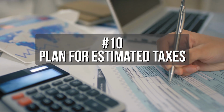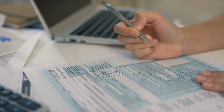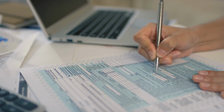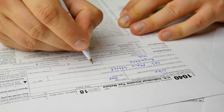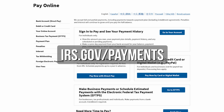Number 10, plan for estimated taxes. If you expect to owe more than $1,000 in taxes, you may need to make estimated tax payments throughout the year. These are filed or reported on Form 1040-ES, and you can make payments at the IRS website at irs.gov/payments. Knowing how much you need to pay in estimated taxes is the tricky part, and that's where a proper accounting system comes into play.